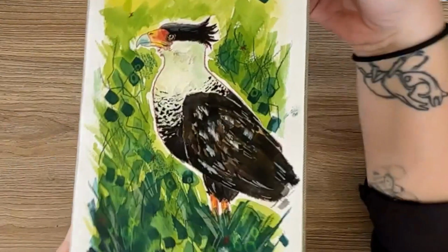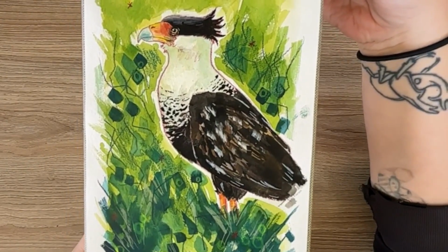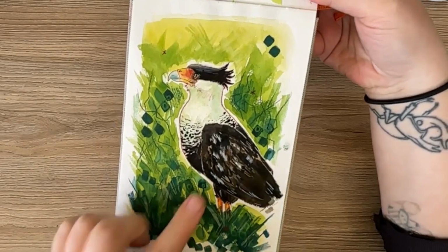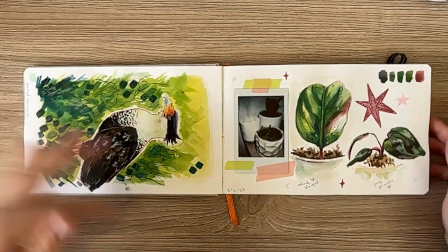This is a crested caracara. My mom sent me a video asking if I'd ever heard of this bird, which I know was her secret way of saying paint this bird. She knows I like to paint birds, and they're really cool birds. You should check them out. Really pretty. So yeah, she got her wish.